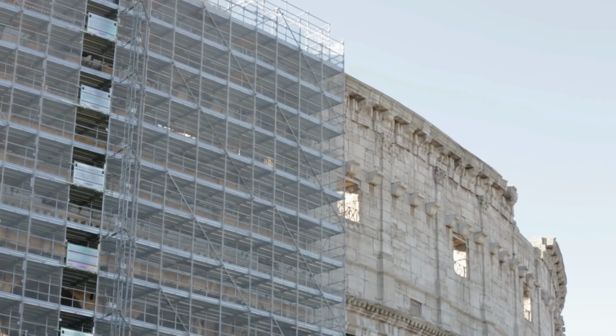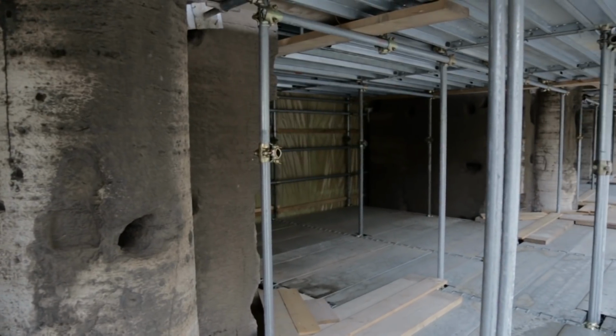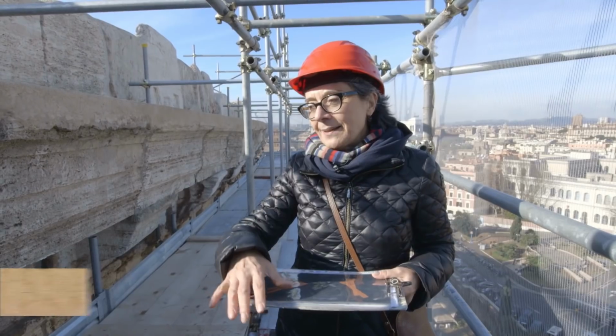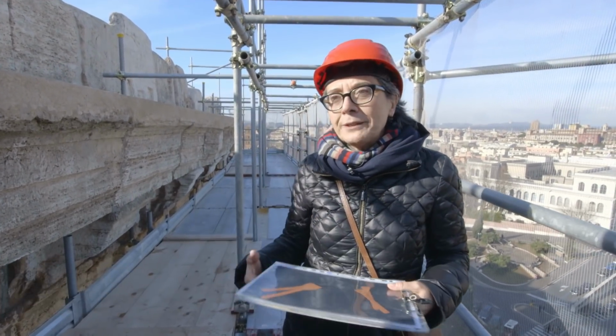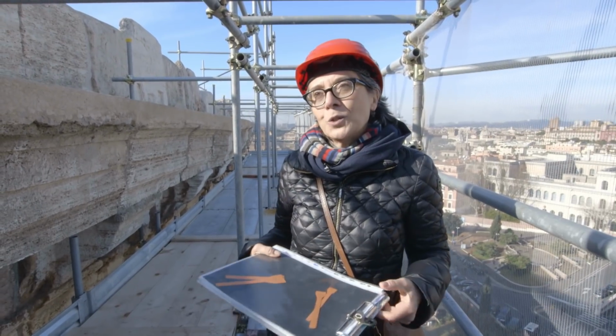Restoring one of the wonders of the world is no small feat. But it is not the first time the Colosseum has been restored or rebranded, and probably won't be the last. The restorer is like a doctor and serves society to maintain the monument memento over time, and this gives enormous satisfaction.